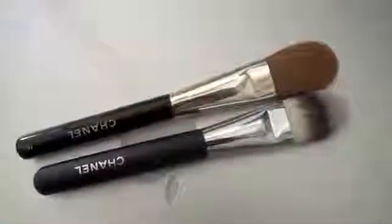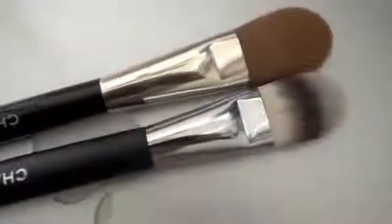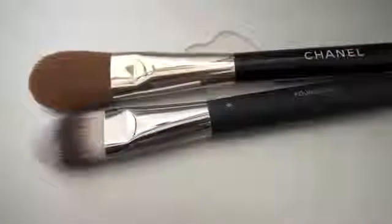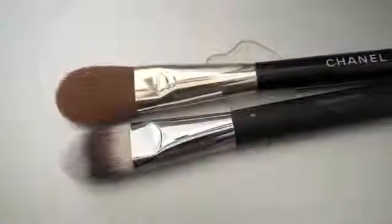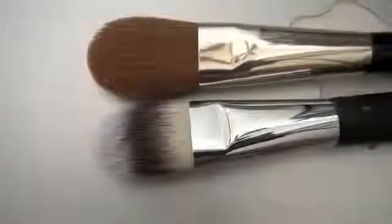And before we close out the review, I figured I would just say a few brief words about the new foundation brush. The newer one is this bottom one here, the one with the matte black handle and the silver Chanel engraving. They're both excellent traditional foundation brushes with the paddle head shape. However, I feel that the older brush, the one with the brownish orange bristles, is actually better for thicker formulas like the old Pro Lumiere. The new one is a little bit more streamlined. It has those duo fibers, and it actually helps you work faster.